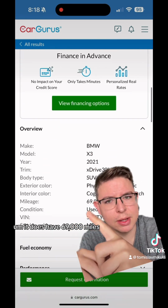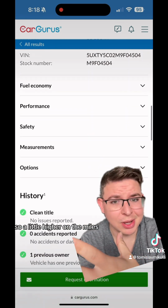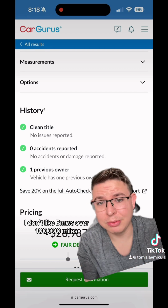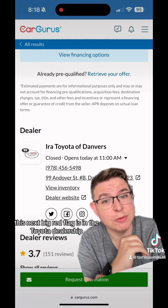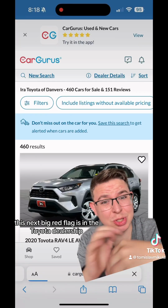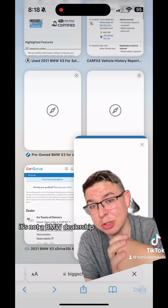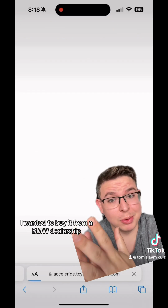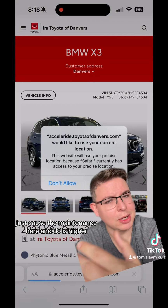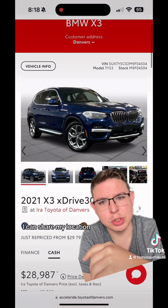It does have 69,000 miles, so a little higher on the miles. I don't like BMWs over 100,000 miles. It's a personal recommendation. I do want to go to the dealership website. This next big red flag is a Toyota dealership. It's not a BMW dealership. If I'm buying a newer BMW, I want to buy it from a BMW dealership just because the maintenance review is higher. I'm not going to show my location.